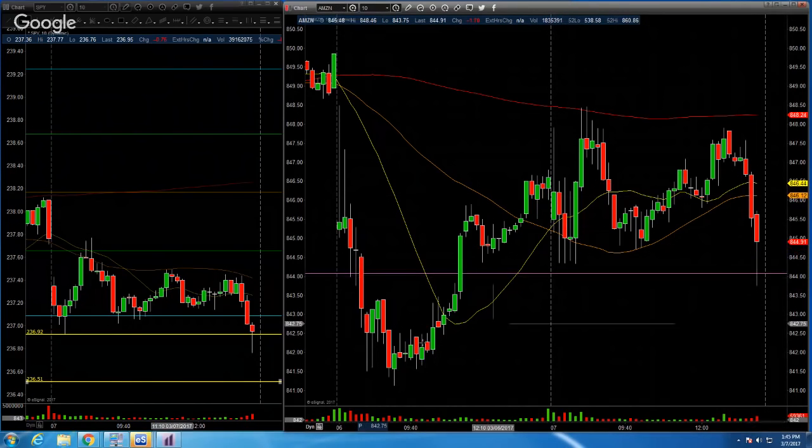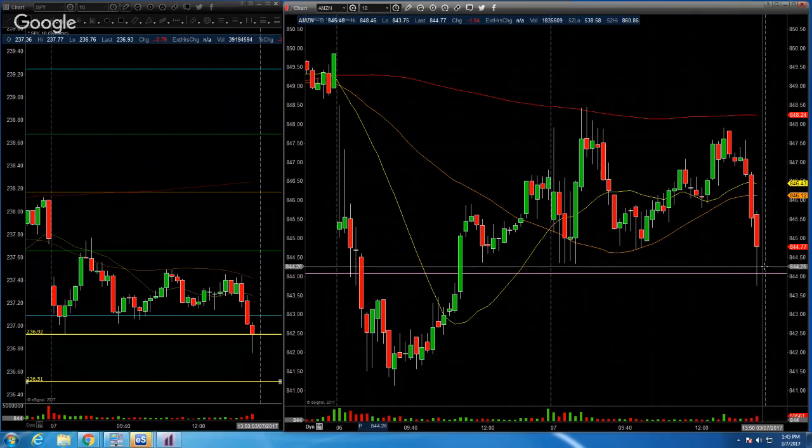But see how the SPY's bouncing right now. Look at Amazon. SPY sells 3 in a row. Amazon down 3 in a row. Google down 3 in a row. JPM down 3 in a row. Apple down 3 in a row. You can't tell me this is not a market trade.